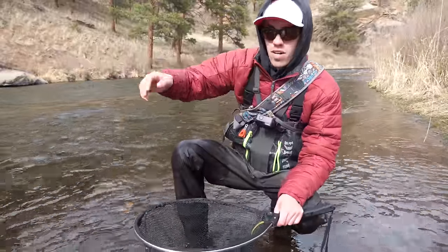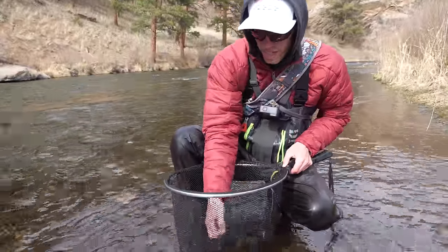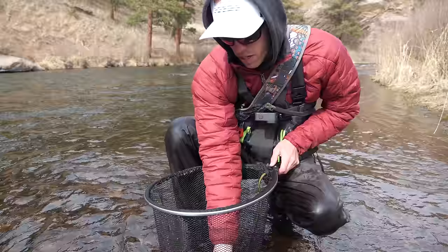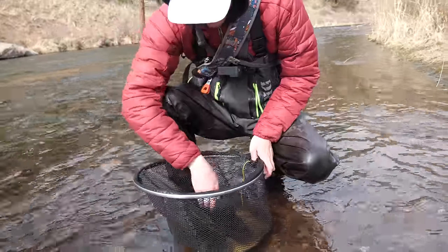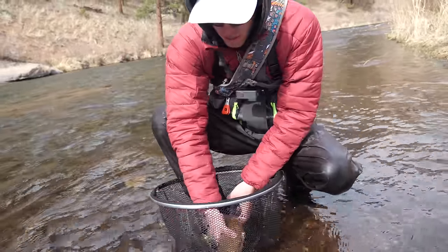I was just casting on this far bank over here, and this guy just came up and slammed my streamer. It's a beautiful brown. Oh my gosh, this water's cold. Just gonna quickly hold him up. A little too small for two hands, a little too big for one. I'm gonna try one hand and support the tail.